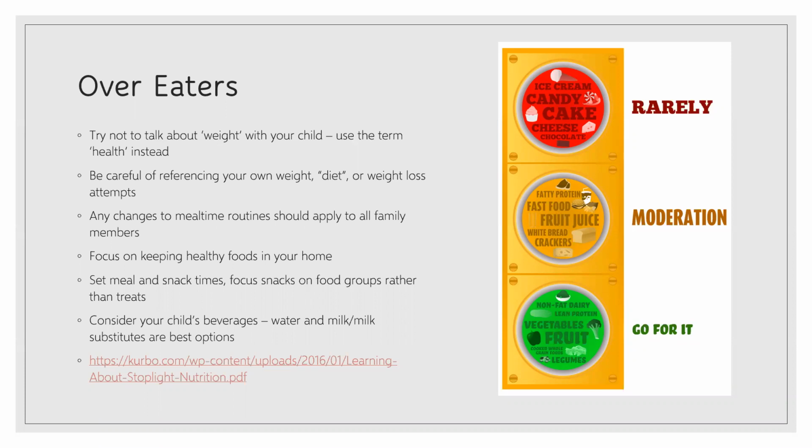So think about that, replacing the word weight with the word health. Think about that for yourself too. Focusing more on your own daily habits instead of the number on the scale will probably help you have more success with changing your personal habits as well.